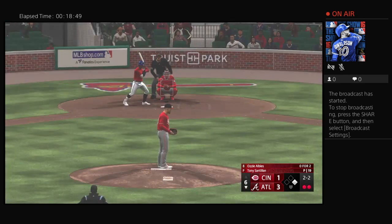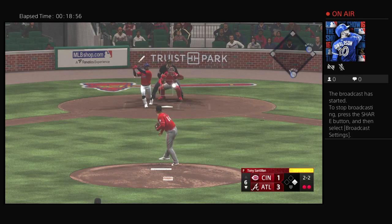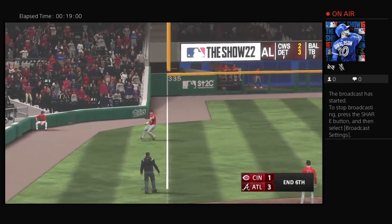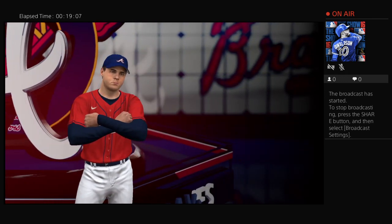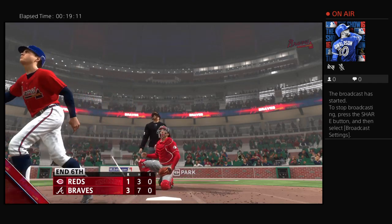Acuna off of first with two away. In the air, left side, down. On the move towards the line. Flashes the leather on the running catch. And the inning is over. One more for Atlanta on the homer. And this is now a 3-1 ball game.